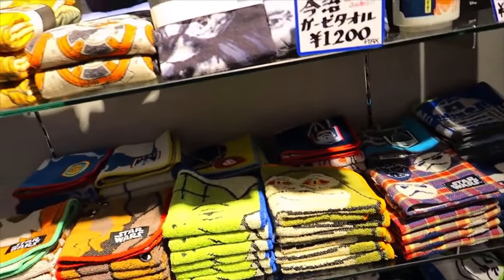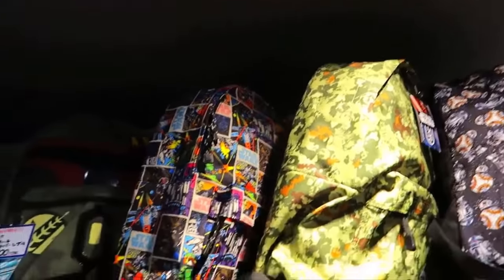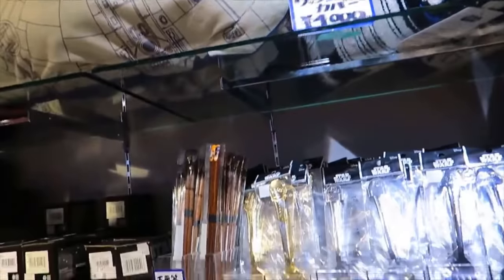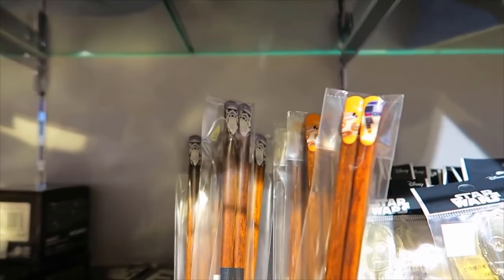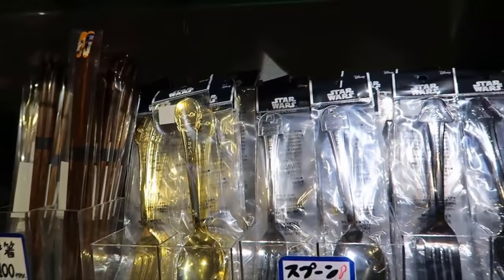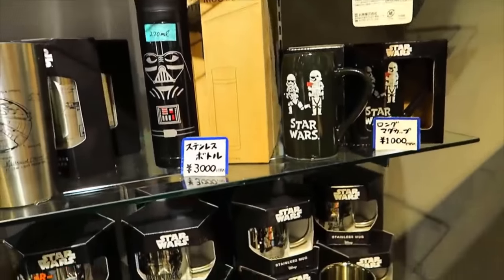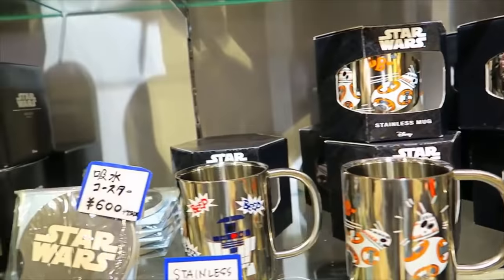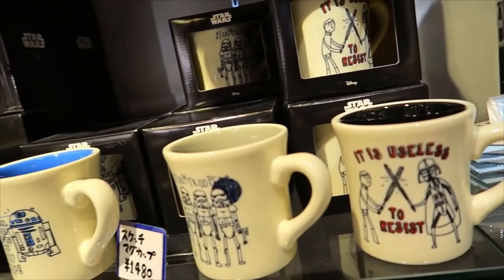There's towels, phone chargers, keychains, backpacks. Good lord. What can you not put Star Wars on? That Boba Fett backpack actually looked kind of cool, though. And you can even get your very own Star Wars chopsticks and silverware and everything. I'm one of those people that really likes Boba Fett, despite the fact that there's barely a character there. I can admit that. He has a cool suit and a jetpack and a slick helmet. And by gum, I like that.